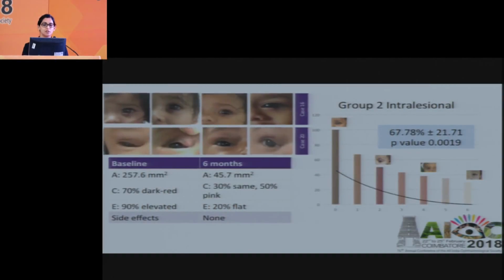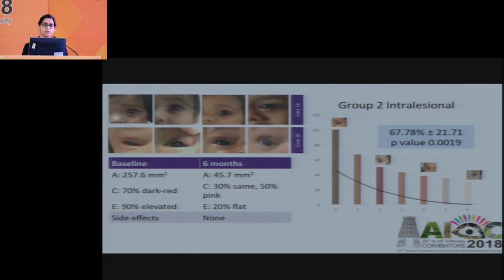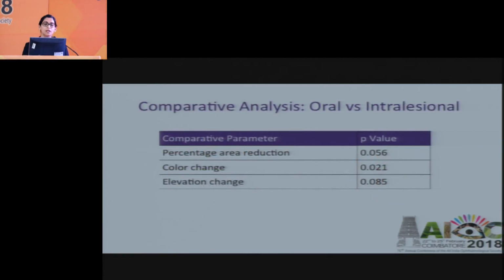Moving to the intralesional propranolol, this group also showed a statistically significant reduction in the surface area at 6 months at a value of about 67%, with improvement in color as well as elevation. The representative cases, case 16 and case 20, are depicted here. None of the patients in this group showed any side effects. On statistical analysis, with a p-value of 0.056 in my study, intralesional propranolol was comparable to oral propranolol for treating these periocular infantile hemangiomas.